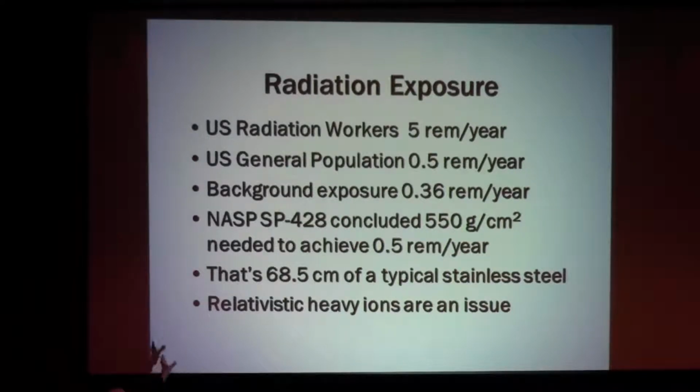This is a NASA design study looking at space settlements. And they looked at the radiation exposure question and concluded that we needed 550 grams per square centimeter in order to reduce the radiation exposure to the occupants to 0.5 rem a year. If you convert that into metal, that's 68 centimeters of steel. That's a lot of steel. And they addressed the question of relativistic heavy ions and said basically we don't really know how to deal with that question, and it certainly invites more research.